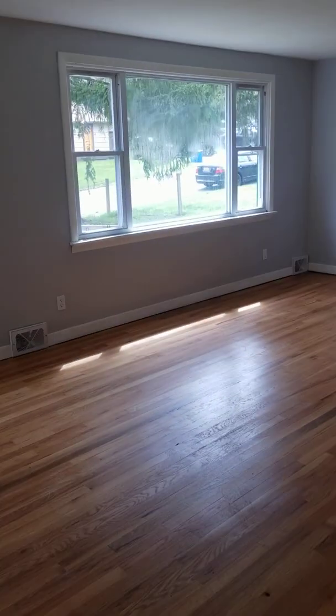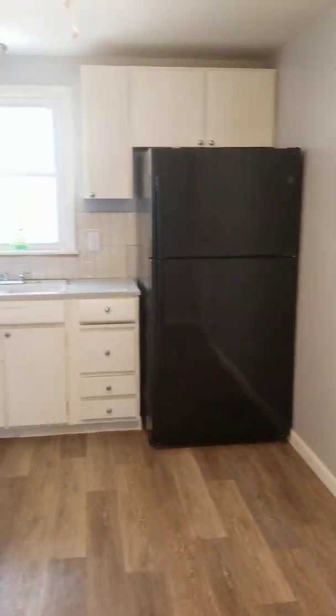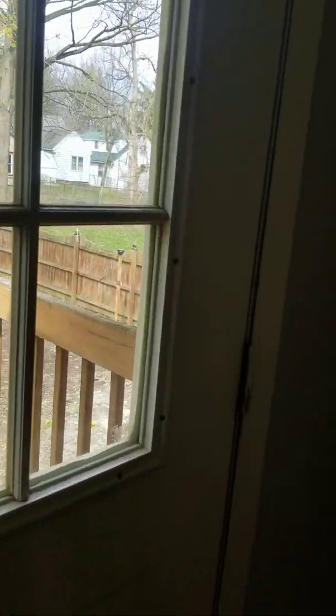I will say I think the living room is probably the nicest room. The kitchen has potential to be a really nice room. I think if somebody took the time doing the cabinets, it would have made a lot of difference. So we'll go through that first smaller bedroom.